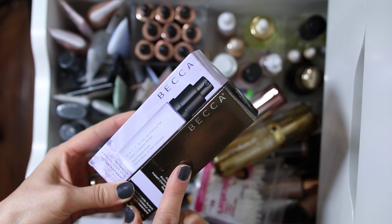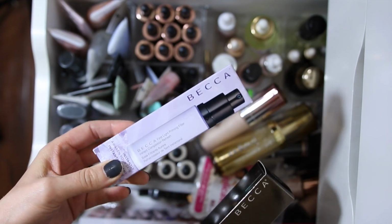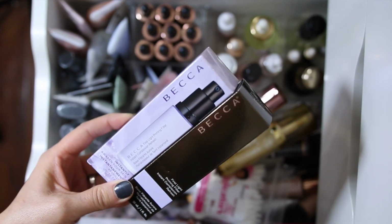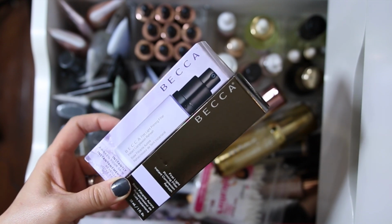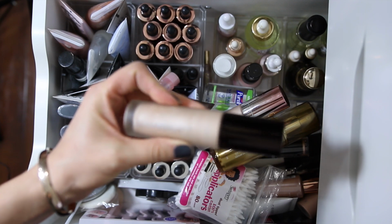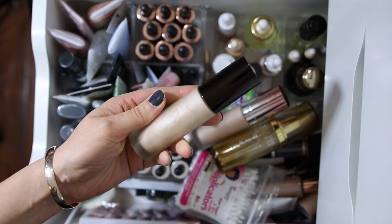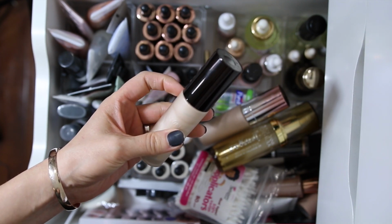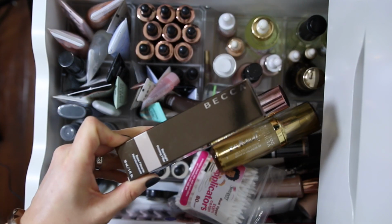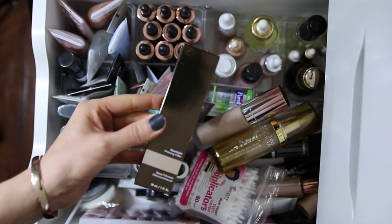So Ulta had a sale on this a while back, so I picked up one, and then I also got one free with a purchase. So that's why I have two. I don't know. I might try to sell one of these. I don't know yet. Another primer that I really like from Becca is the Backlight Priming Filter. This one's a little bit more sheeny than the purple one, but I really like this. I need to pull it out more often. I think I'm going to put this on my vanity for my everyday makeup drawer. And I also have a backup of this one because when it went on sale, I purchased a backup.